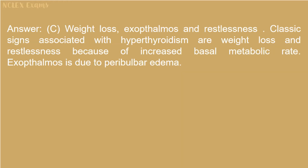Answer, C. Weight loss, exophthalmos and restlessness. Classic signs associated with hyperthyroidism are weight loss and restlessness because of increased basal metabolic rate. Exophthalmos is due to peribulbar edema.